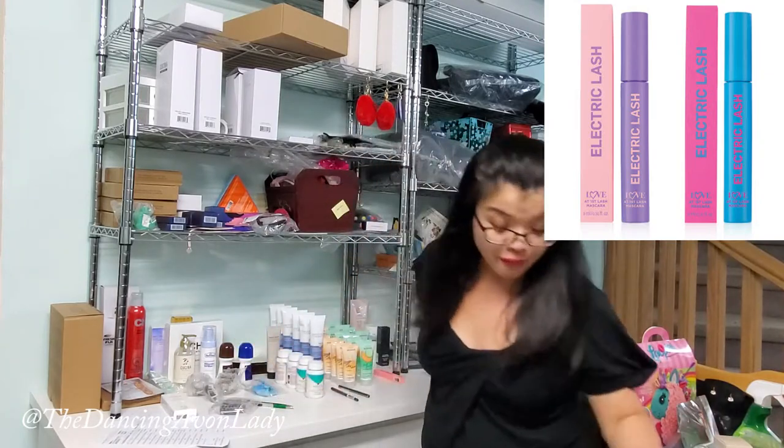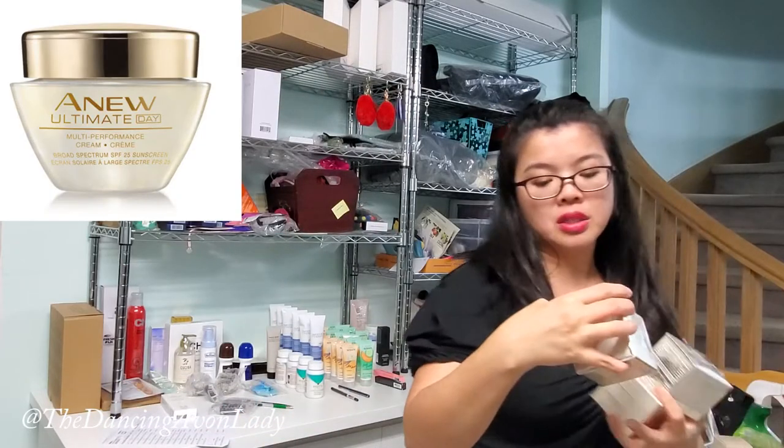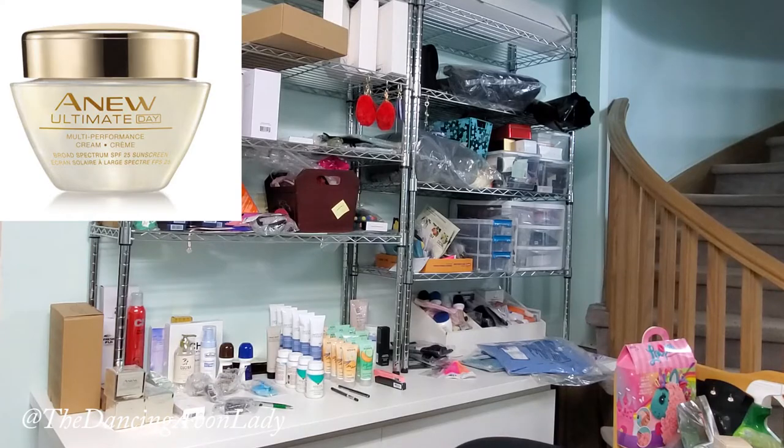Very fun. Love it. Another birthday balm in a fine wine. The new Ultimate Day Creams. These are on promo during Campaign 18 for $12.99 with a qualifying purchase. So I have, I believe, 5 orders for them.